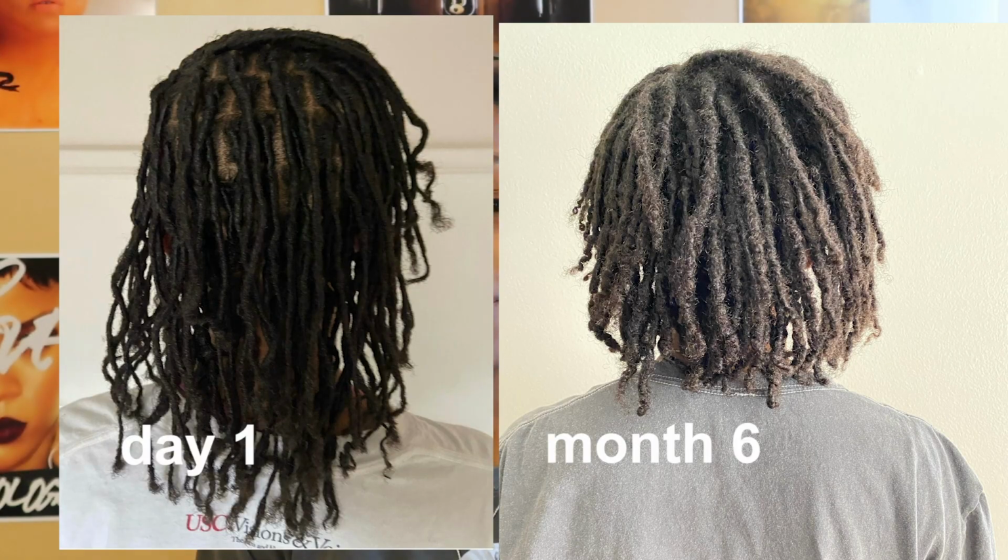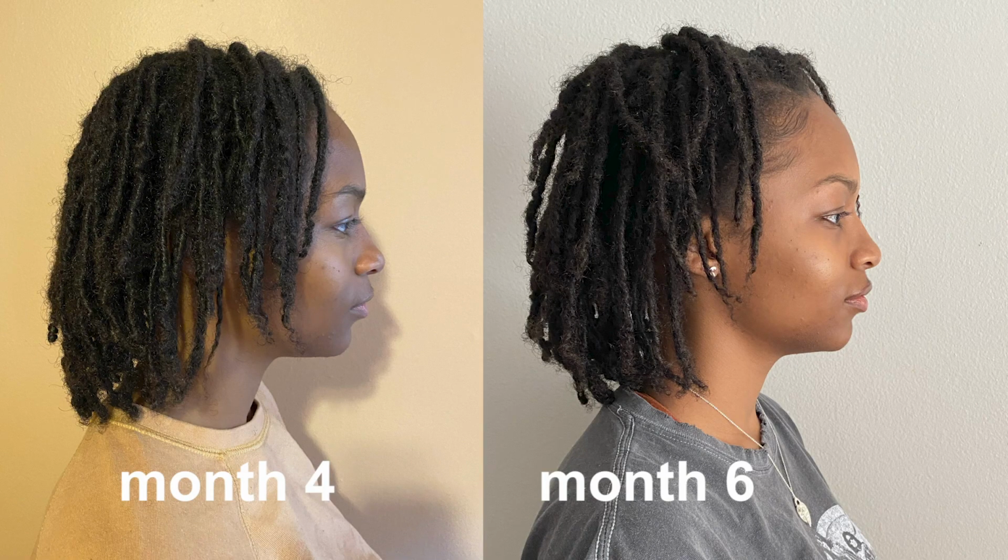So I'm gonna insert a picture of my first day lock compared to my 6 month locked, so y'all can see those differences. And then I'm gonna also insert a picture of my 4 month lock compared to my 6 month lock. I don't know if there's a lot of change between these 2 months, but I'm excited to see it. I don't really pay attention to my hair that much, so I don't notice the little changes, so we will see. Okay, here go my hair.